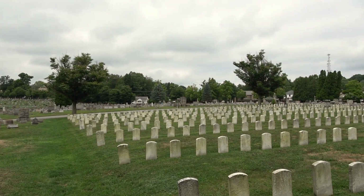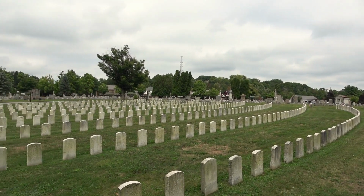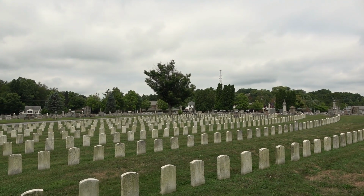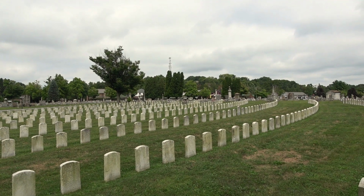But yeah, these are the ones that they don't know. When we were at that stone bridge where all the debris was and it was on fire, that's some of those people. A lot of those people got burned, trapped in the debris, and some of them were probably buried here.